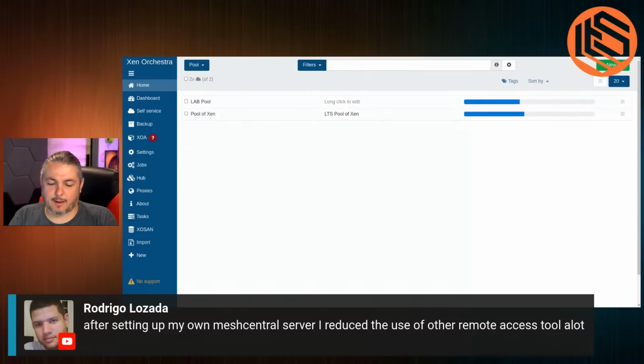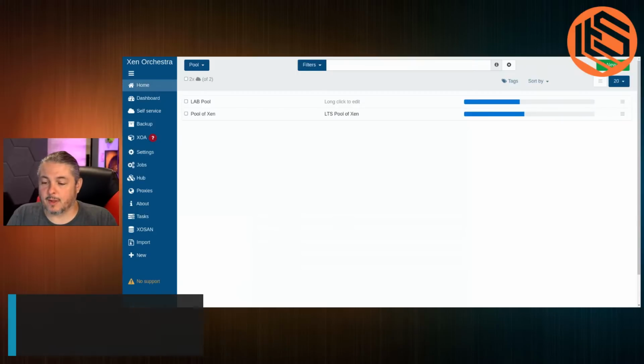Yeah, setting up a MeshCentral server. When you set up your MeshCentral, that's like a tongue twister server. Yes, absolutely. MeshCentral, I've not used it, but a lot of people seem to like it.